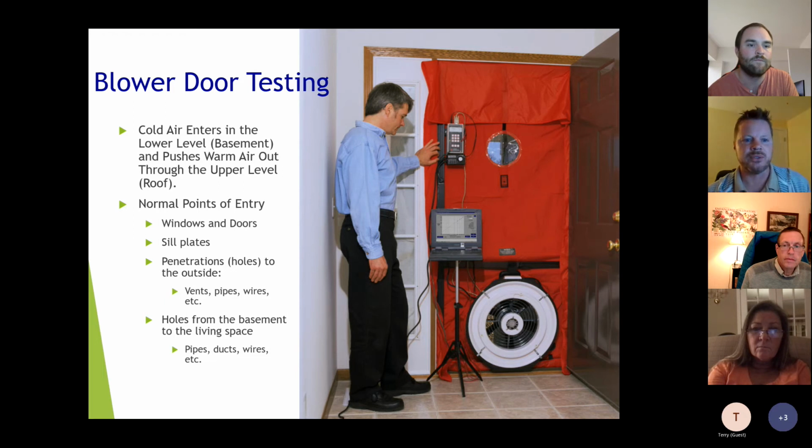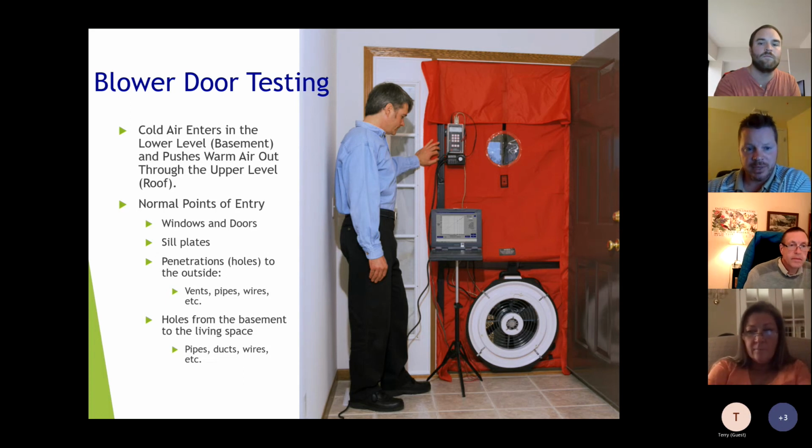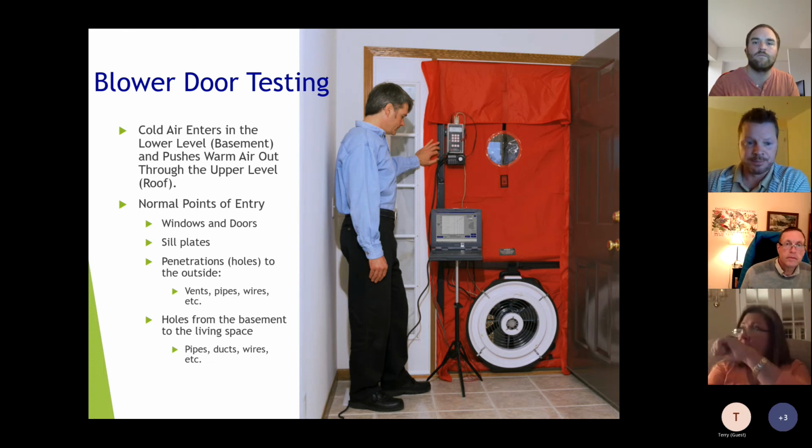Normal points of entry that we can discuss are windows and doors. So replacing the windows and doors may not necessarily be the issue. It's actually stopping the air leaks around them and from underneath and what have you. Sill plates, that's part of your construction framing. Penetrations to the outside, vents, pipes, wires, etc. Holes from the basement to the living space, pipes, ducts, wires, any chases that you may have from the basement to the attic are a big problem. Next slide, please.